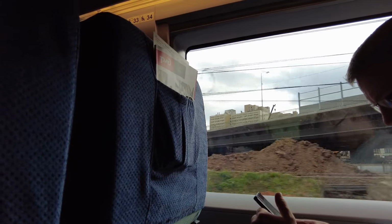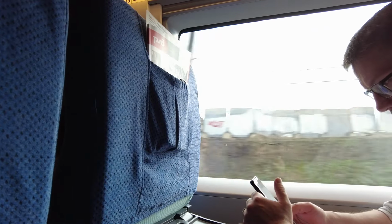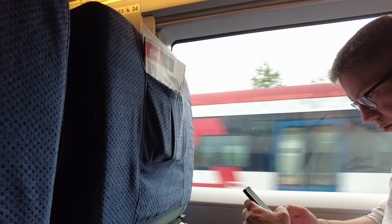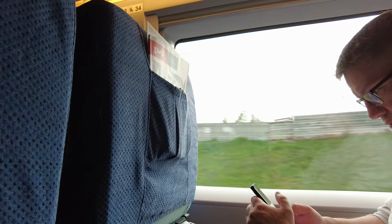Our conductors are here to assist you throughout your journey. To ensure your safety, transport security officers will be traveling on the train today, and all carriages are equipped with CCTV. Thank you for putting your trust in us. Our team will do everything to make sure your journey is safe and comfortable.